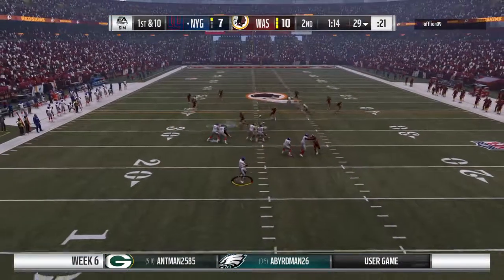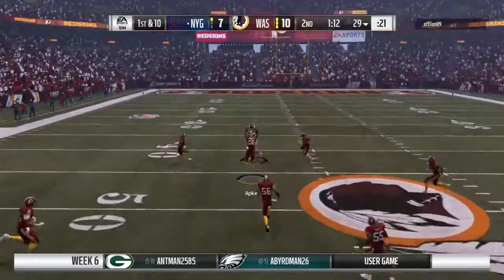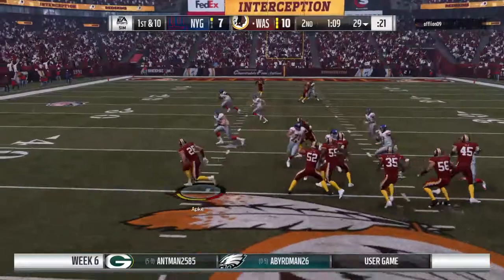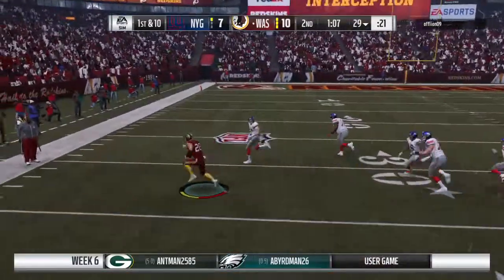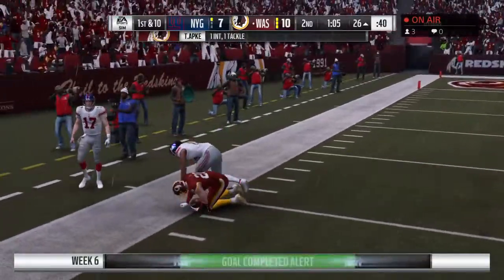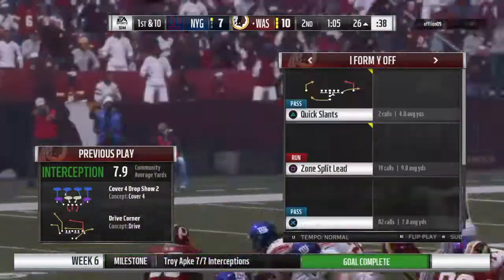Now Lauletta on 1st down. And now this is intercepted. My goodness. Picked off by Troy Apke. Good move at the 30. And a great return here gets this one all the way down to the 26-yard line.